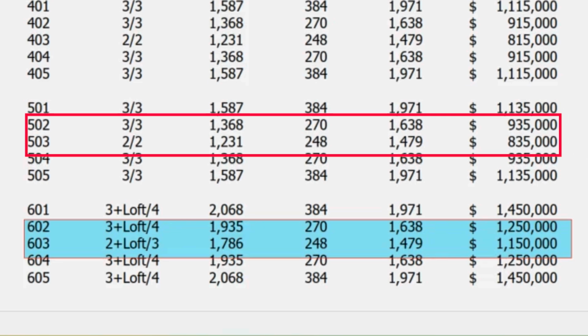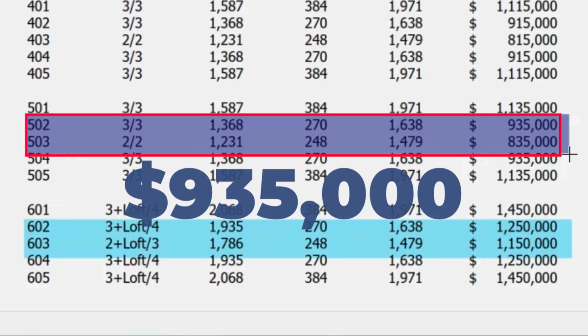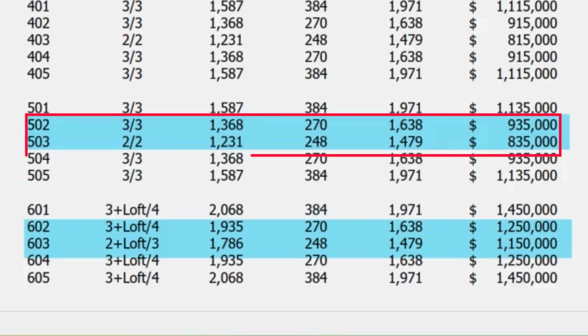Unit number 503 and 502. 502 is a 3-bedroom, 3-bath, approximately 1,300 square feet. That unit is listed at $935,000. And then 503, approximately 1,231 square feet, is listed at $835,000.